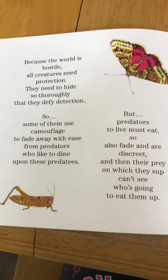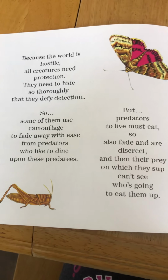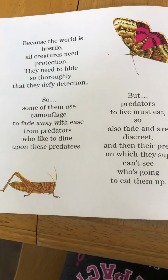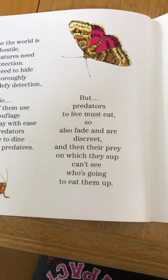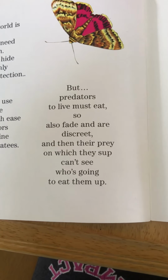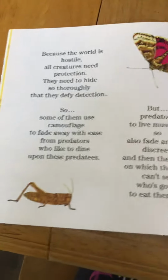Because the world is hostile, all creatures need protection. They need to hide so thoroughly so that they defy detection. So some of these use camouflage to fade away with ease from predators who like to dine upon these predatees. But predators to live must eat, so also fade and are discreet, and then their prey on which they sup can't see who's going to eat them up.